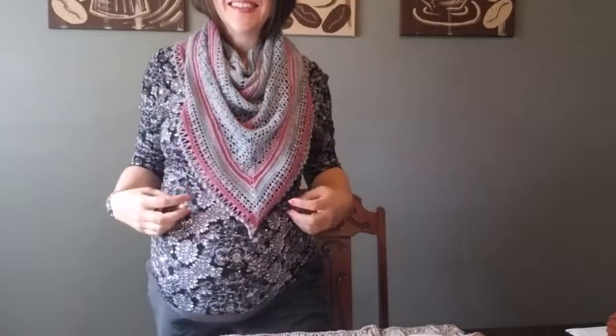and it wasn't my main project, so I was working on it here and there, especially when the light was quite nice. And I can show it now on me. So that's how it goes. I'm really hoping to wear it with my silver jacket, and I think it would look really nice.